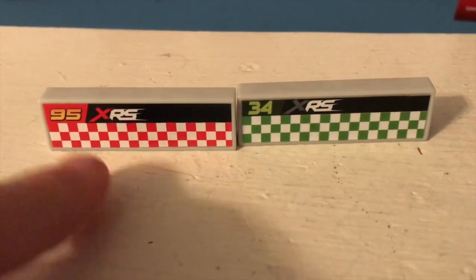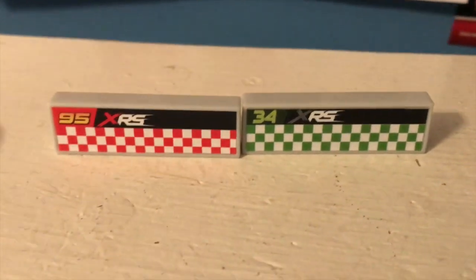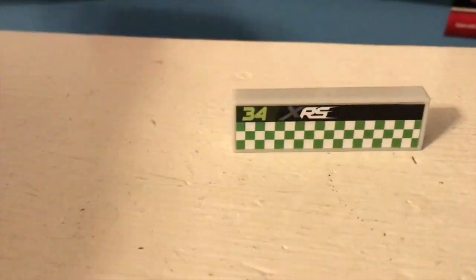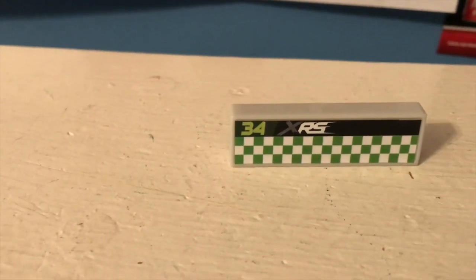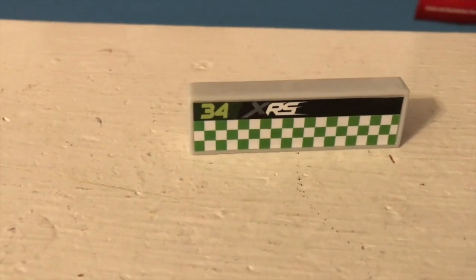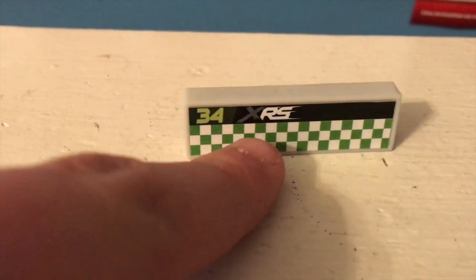I really like how each one of these has a different primary color scheme based off of the car. Lightning's is red, with a red checkerboard pattern there and a red X. Jackson's was blue, based off of the coloring of the S on his side. And Steve's here is, of course, green, complete with a green checkerboard pattern, Trunk Fresh 34 logo, and XRS logo.